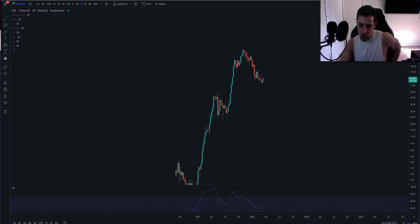Something else that I wanted to draw your attention to was the weekly RSI for Solana, which at the minute is below the midpoint of about 50. And usually on a lot of coins and in a lot of markets, when you lose that mid-range and you start to loiter at these lower levels, it typically tells you that the bias is to the downside and that the trend is down.